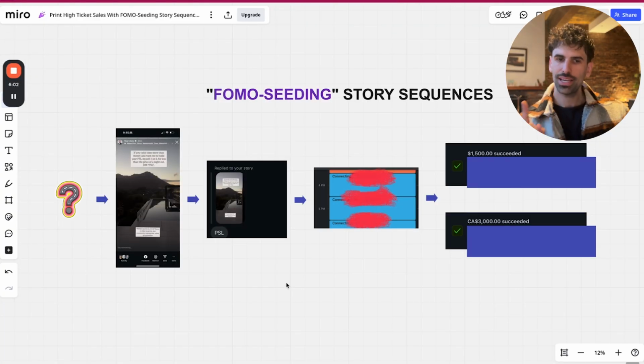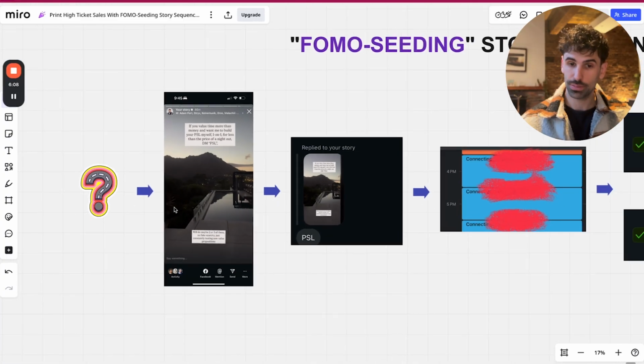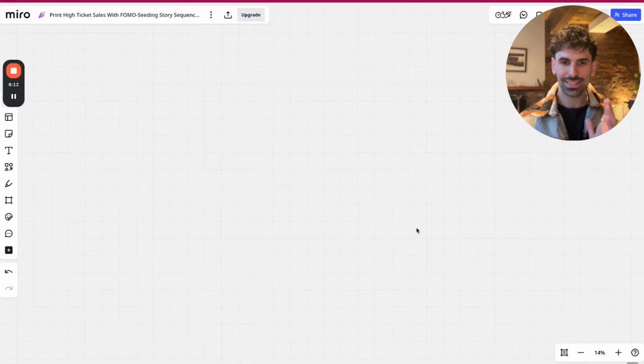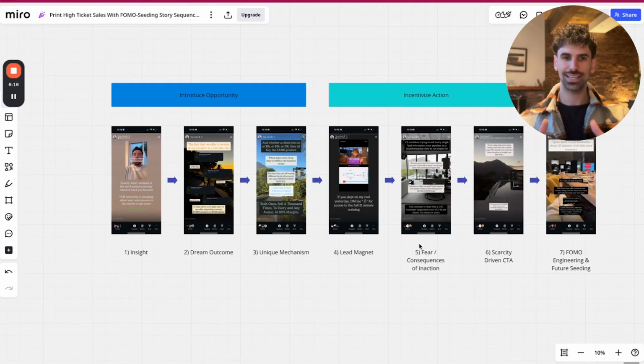But what happens in these story sequences? How do we build these? How do I build these in order to get so many people to want to raise their hands, book calls, or buy my products directly into DMs? I'm going to show you. This is exactly what it looks like. This is the 3-phase process I have developed in order to get people to, like rabid dogs, raise their hands, desperate to buy what I am selling.